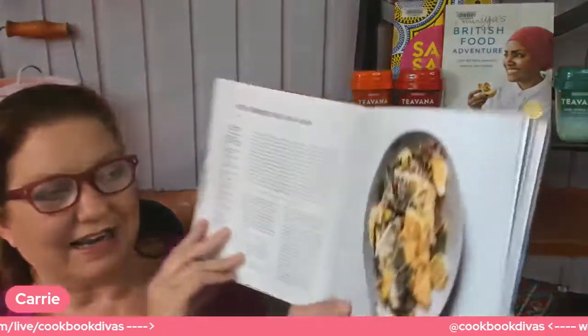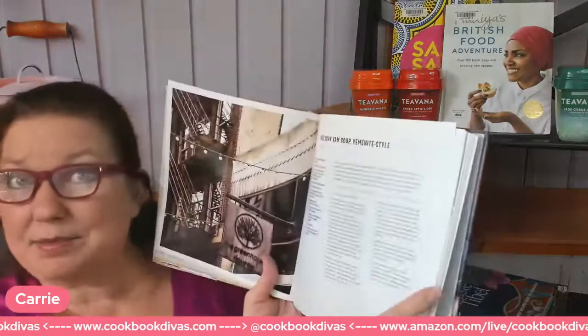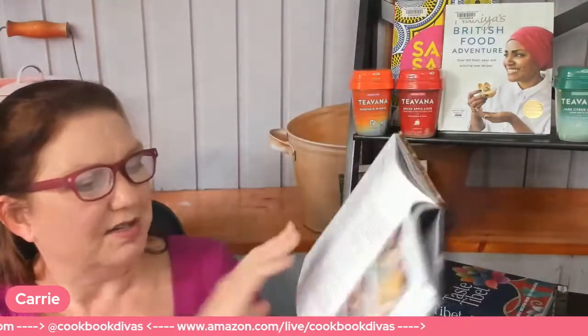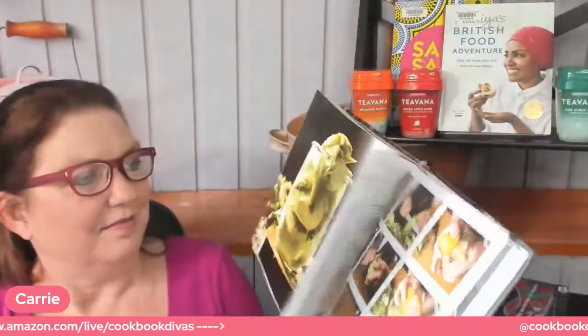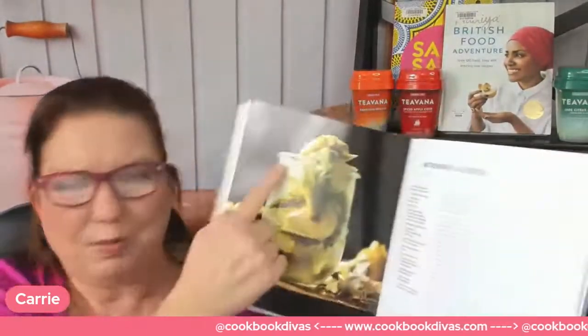Fried and marinated lake fish in sour, S-A-O-R. Hot vinegar-based sauces. Holiday yam soup, Yemenite style. Artichokes a la grecque and how to make them. Let's start off with what they look like. Pickled artichokes. I've never had such. Well, I've had artichoke hearts, but not whole pickled artichokes.